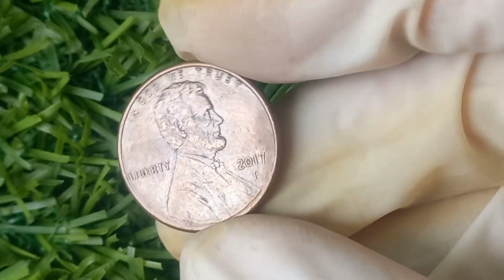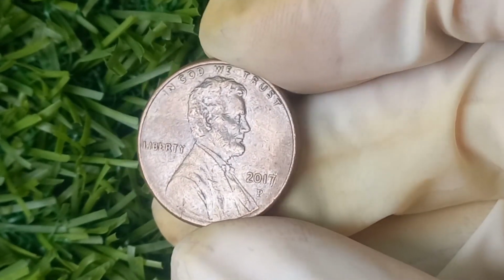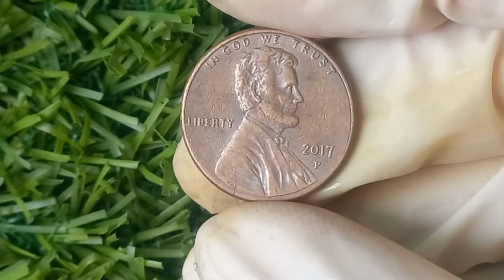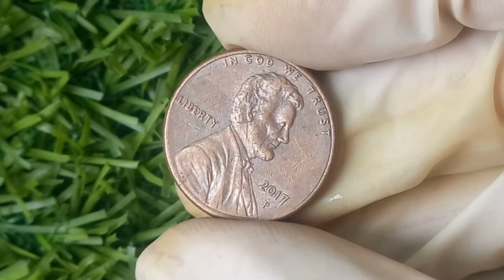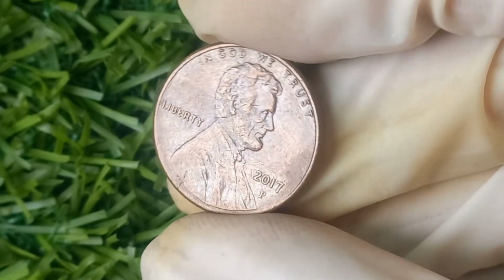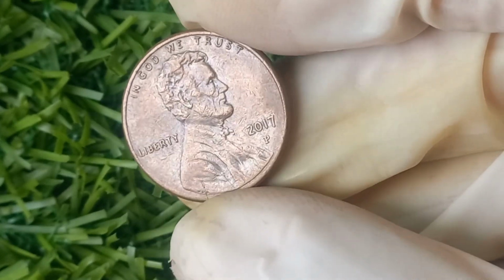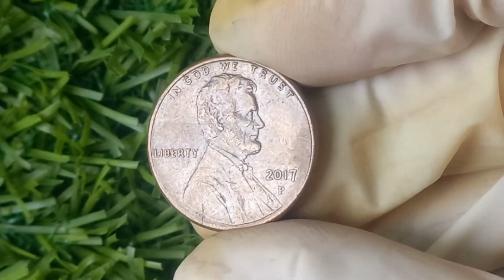What makes the 2017 Memorial P Mint Mark Lincoln 1-cent penny so special? You're probably wondering, how do I even know if I have one? Stay with me, because in just a moment, I'll reveal the exact steps you need to take to identify this rare penny and whether you could be holding onto a goldmine now.